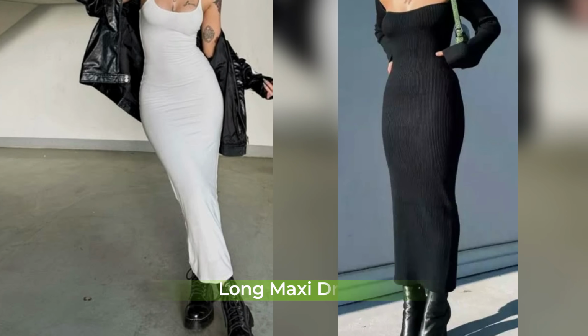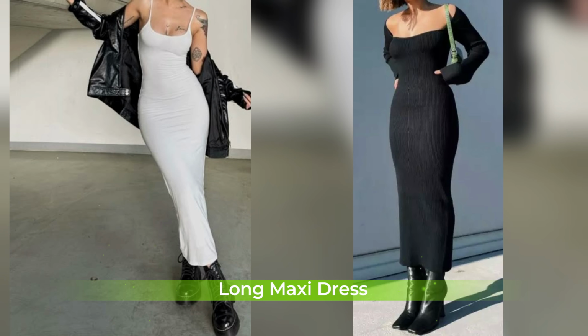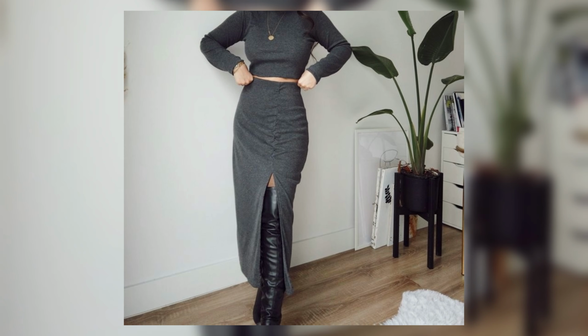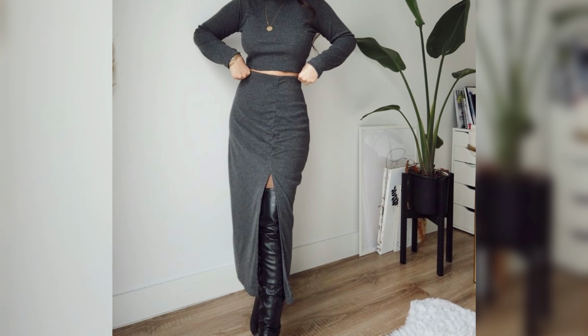Depending on the structure of your high boot, you can pair it with a long maxi dress and just wear your boots underneath, and it still gives you that elevated classy look, same as a skirt. So you can pair like a 2-piece set with a long skirt and then just put your boot on, and it just complements your entire outfit.